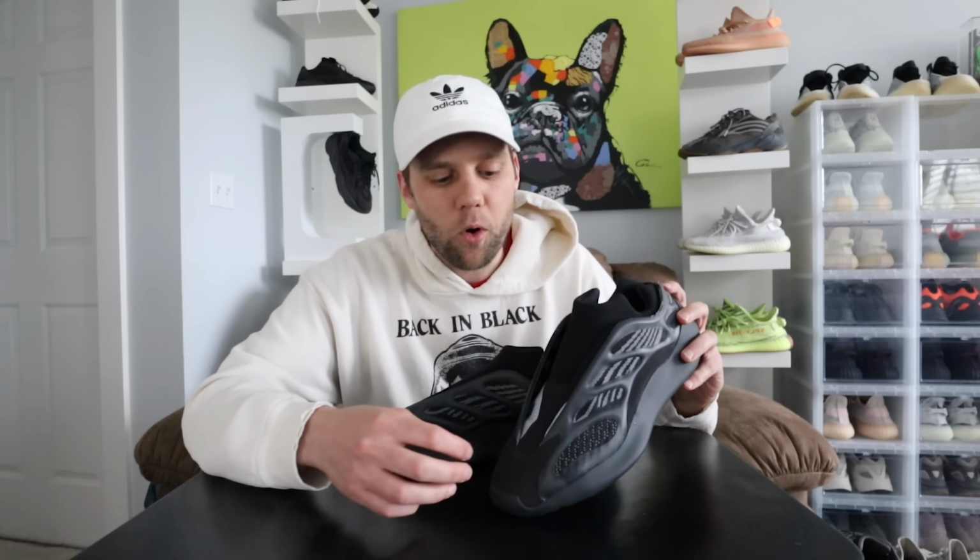Now, I have been rocking these laceless. That's just my personal preference as of right now. It's constructed with this bootie, so all you gotta do is just slide your foot right in, and it's basically a sock. You really don't need laces on this shoe. When you do rock it with no laces, you do see the 3M even more, which is really cool.